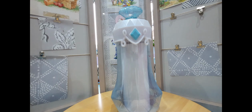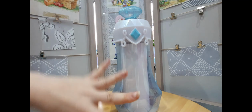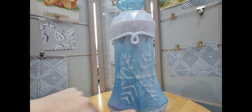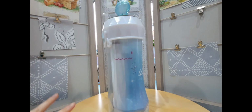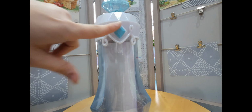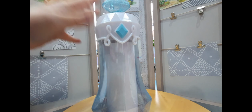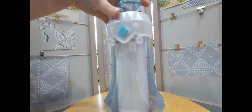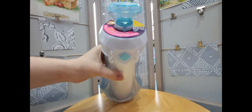I've taken all the wrapping off it because you don't need to see that fiddly bit. You just need to see the set itself. So this is what it looks like. You've got this lovely snowflake at the back. Why am I turning it when I have a lazy Susan? There we go. And then its little charm or diamond or whatever it is, a very, very light blue. And then this here is a clear color.